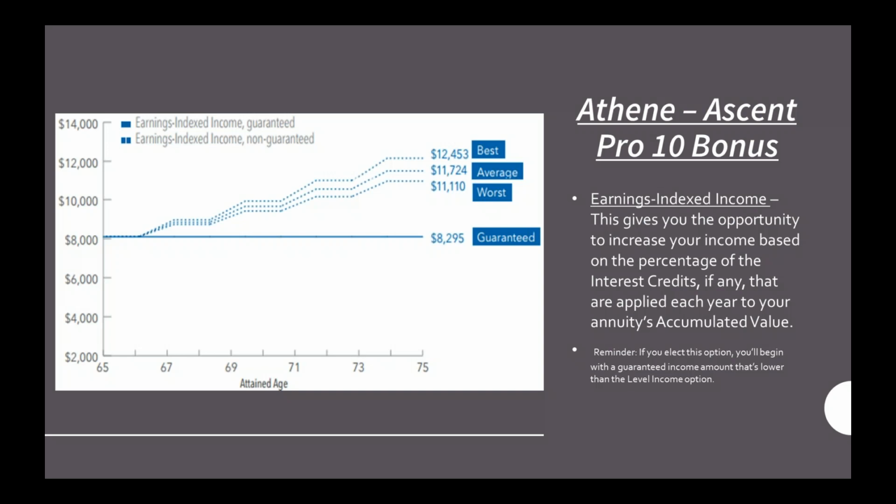For the client who maybe wants to wait 3-4 years for income but still have the potential to have increasing income, I think this is a really good option. Not only are we going to have that 7% simple guaranteed growth, but we're also going to get that 200% of all interest as well, to really hopefully give them a great income. But then once we turn on income, instead of having a level payout, every time your client earns interest, they're going to see an increase in their income. 3% interest earned equals 3% bump in your income.